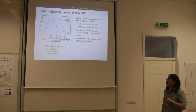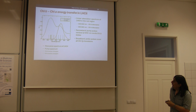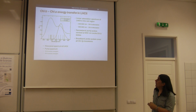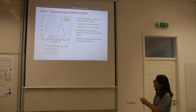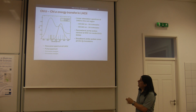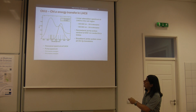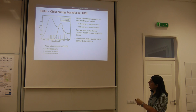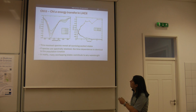That's another example now with chlorophyll in LHC2. And what we have here is the normal linear absorption spectrum of LHC2. LHC2, as I said, has two types of chlorophyll, B and A. B absorbs here, A absorbs here, lower energy. These are theoretically calculated energy levels of chlorophyll B and chlorophyll A in the complex. And here is our narrow pump. And then we use a broadband to cover all the states. So we excite chlorophyll B, and then we probe over the whole region.